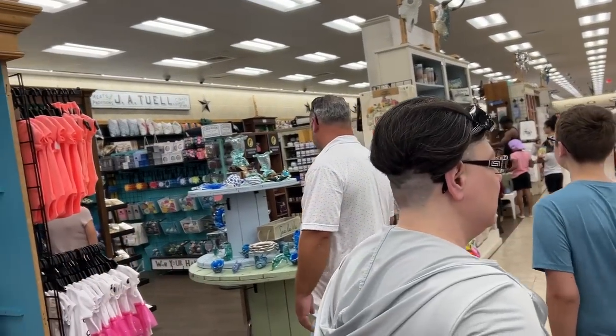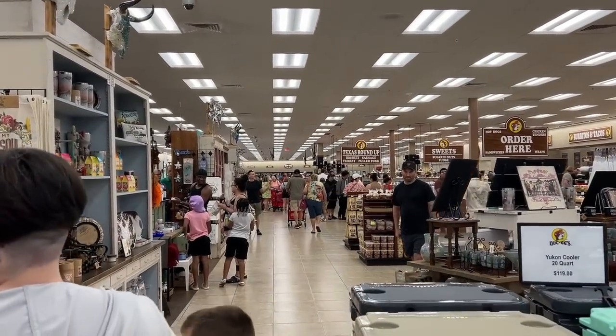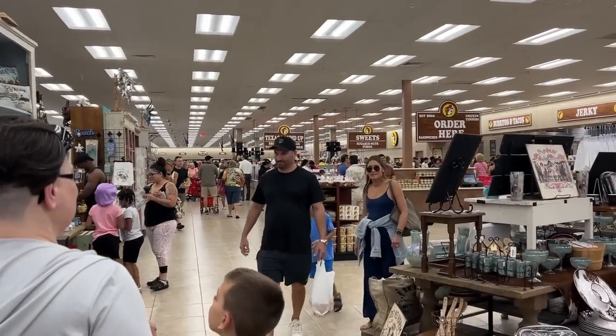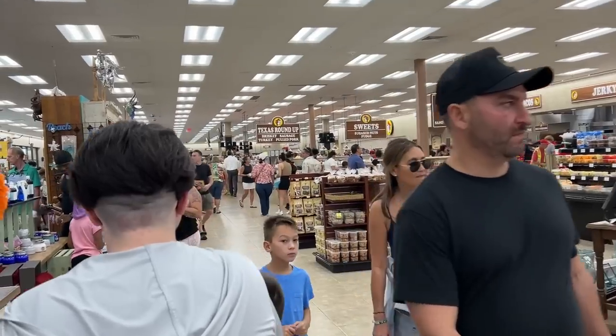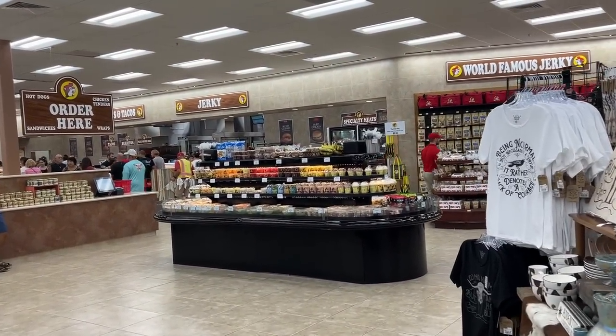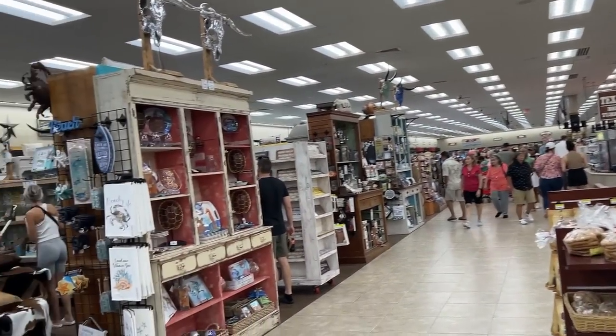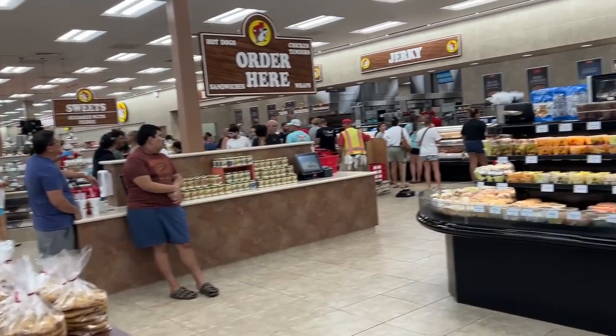Lots of different stuff going on here, that's for sure. Boy, oh boy. And look, you can see the back of the store way, way over there. It's literally just unmatched in size. I mean, obviously, not as big as a Walmart, but you're not really expecting a gas station to be. So here's the food section over here.